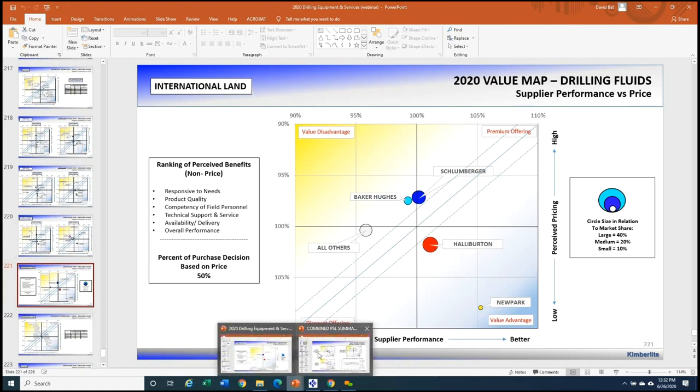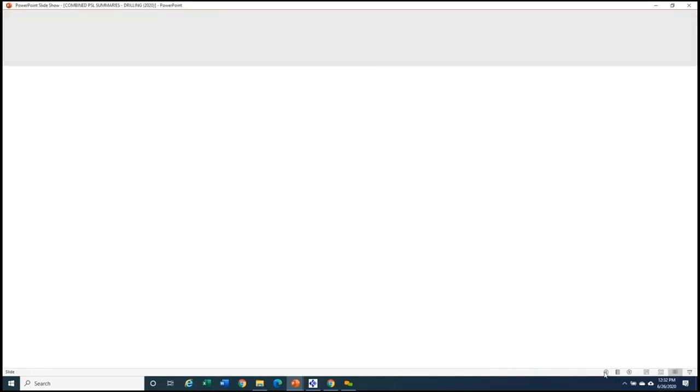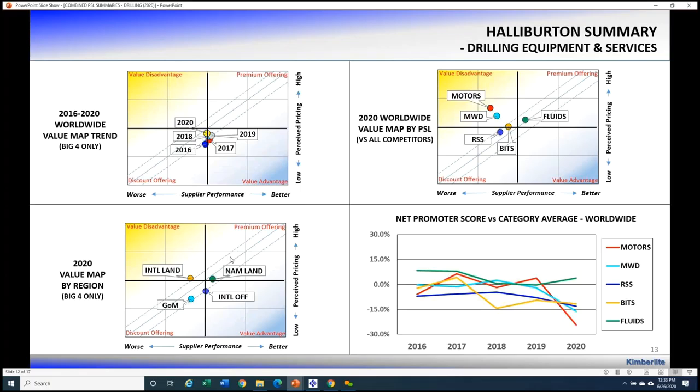And so when I move into an overall supplier summary mode here, you can begin to see that Baker Hughes' portfolio and overall performance on a global basis is much stronger for drill bits and rotary steerable systems than it is for their MWD and their fluid system. Okay? You can also see that Gulf of Mexico happens to be a geographic region in which Baker Hughes is competitively and performance advantaged. International offshore happens to be one of their weaker geo markets.